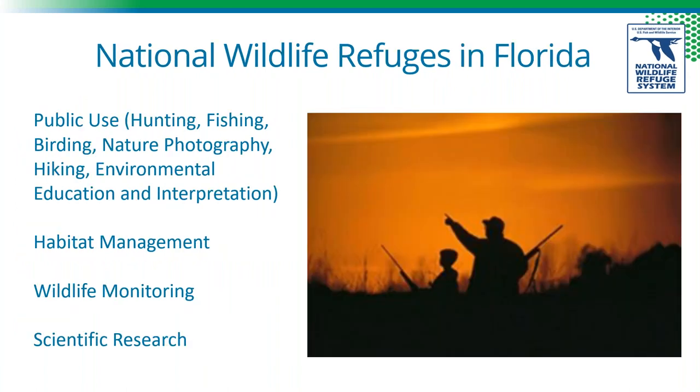So hunting and fishing, for example, are allowed on the majority of our refuges. A lot of people don't realize that. We also have birding, nature photography, hiking, environmental education and interpretation. And just as an example, last year, just in Florida alone, 7.8 million people visited national wildlife refuges. We had more than 18,000 hunting visits and about 1.5 million fishing visits. We also had about 30,000 people, students and adults, participate in environmental education on refuges. So it's very much a place for people, for recreation, as well as wildlife and habitats.